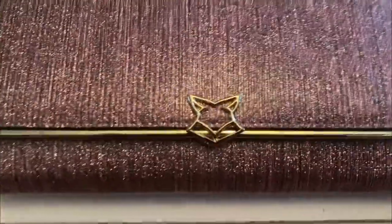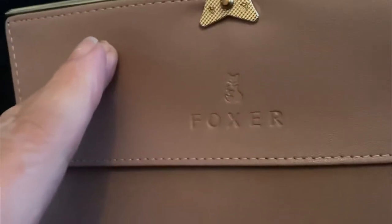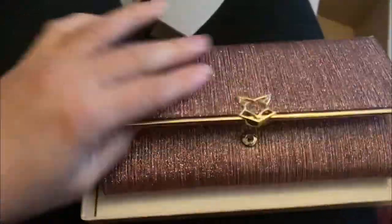And I also want to show you what I got. I got this purse from Foxer, and I'll get that open and show you. I just love the packaging as well. It comes in this lovely pink box. And you can see it looks like a fox's little head here. Okay, and this is what it looks like. Just open it up. And it is leather, so I really like that. Really, really nice. And you can put all your cards in there and your coins in there. So I was really happy when I got that.